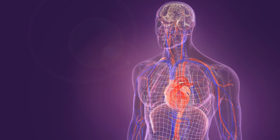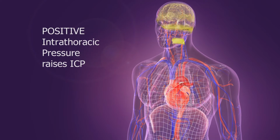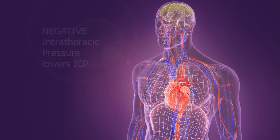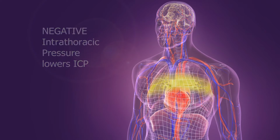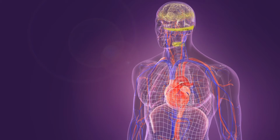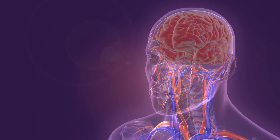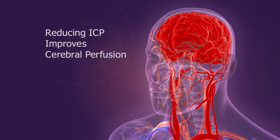Next, let's talk about how changes in intrathoracic pressure impact pressure in the head. Positive pressure in the chest is transmitted to the head via fluid-filled sinuses that run along the spinal column, increasing intracranial pressure, or ICP, while a negative pressure in the chest lowers ICP. Reducing ICP lowers the resistance to forward blood flow and improves perfusion to the brain.